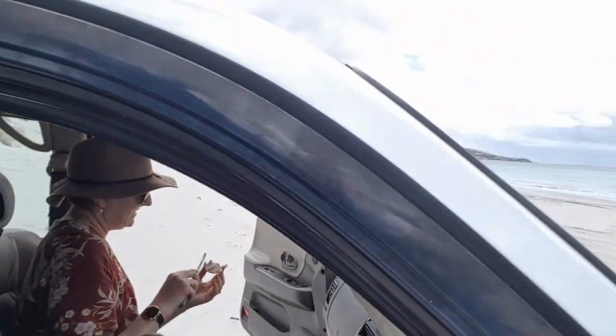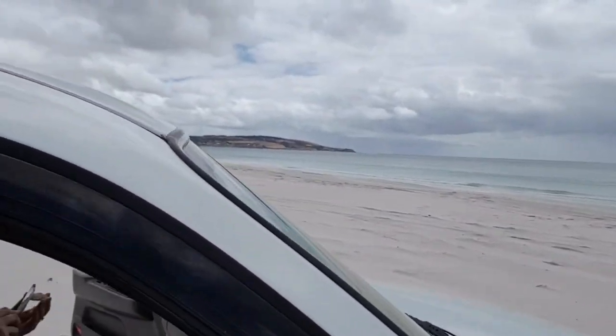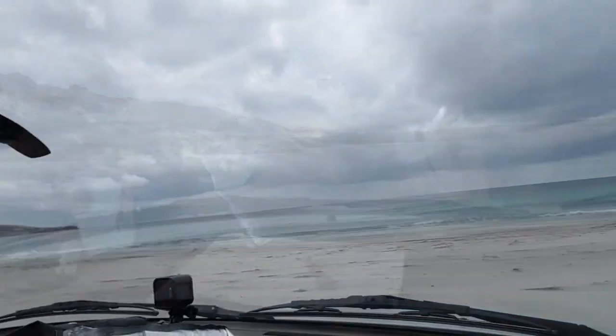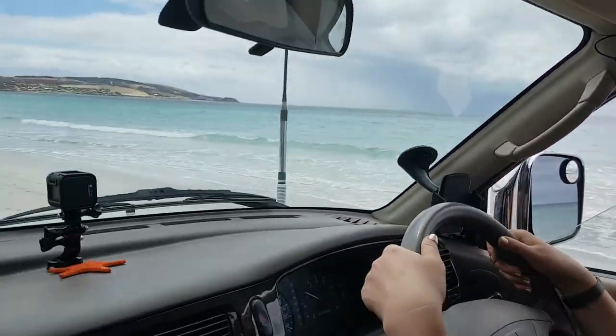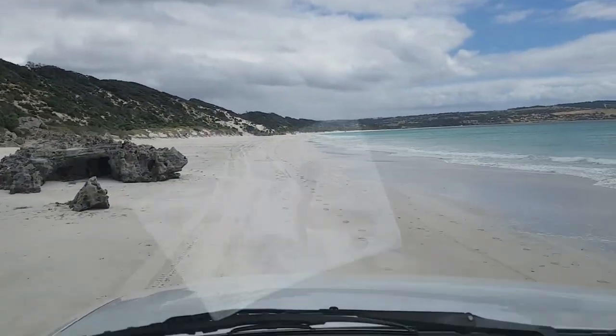Talk about having lunch with the view. Gotta love it. Jazz doing her first bit of beach driving. This is awesome fun. She's loving it.